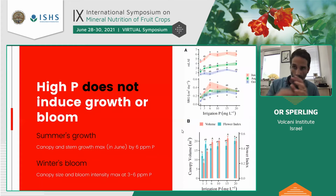So summing up the irrigation season, we concluded that high P applications won't necessarily benefit almond trees. Maximum LAI, leaf area index, peaked in June. That's the red bar on the top, and it was similar for all the trees between 6 and 20 ppm P. Later, these differences even mellowed because the leaf area index was smaller since August.